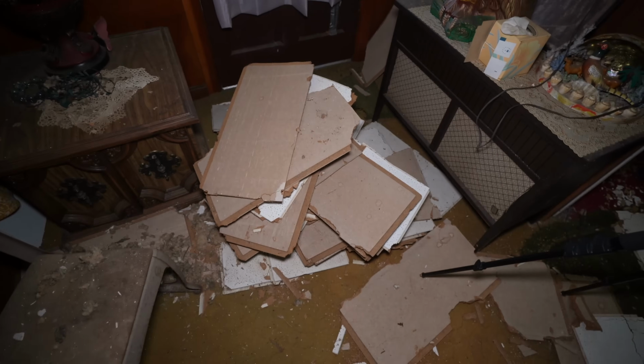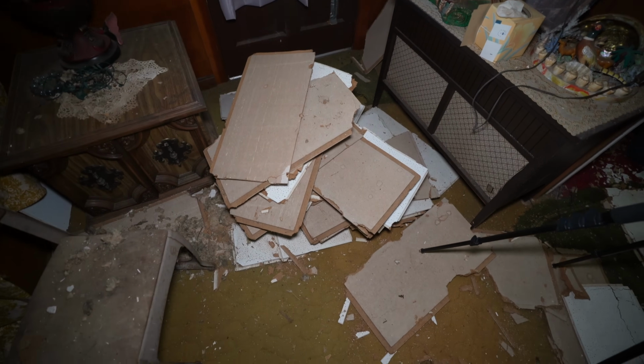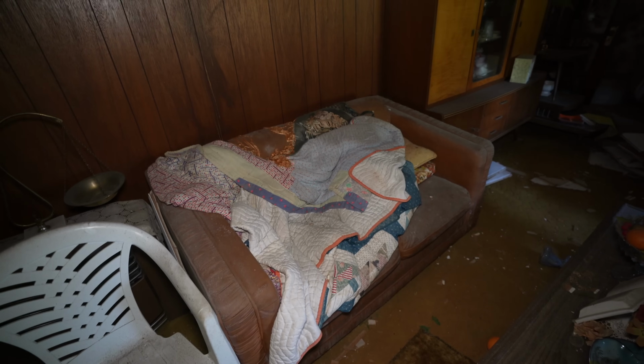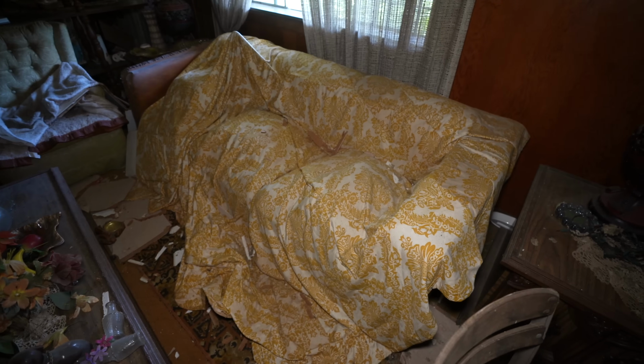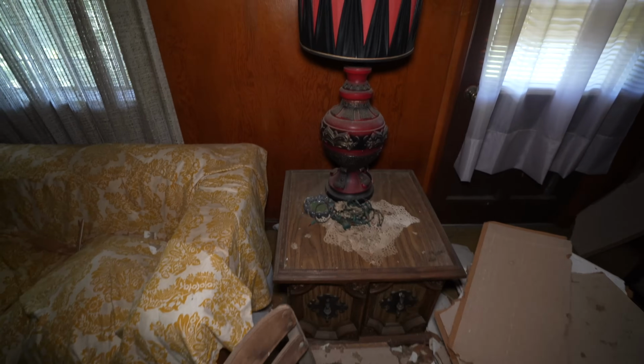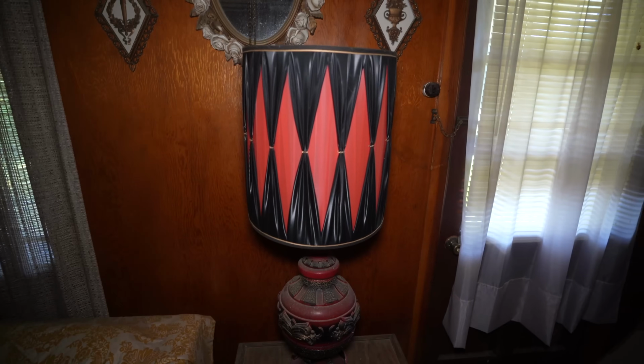And a lot of it has fallen right there, as you can tell. We have a leather sofa on each side, and they got the blankets on them, so if anybody wanted to sleep over. This one even has a sheet on it, so you can tell that somebody was probably sleeping on this couch. But one thing I love about this room is look at these lamps.